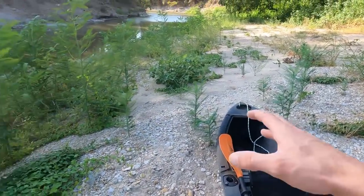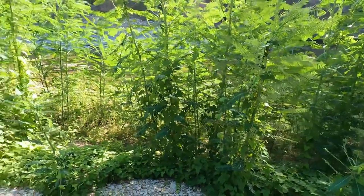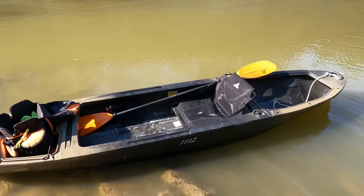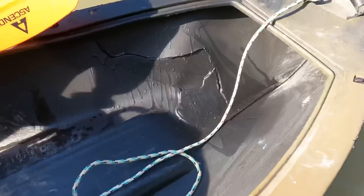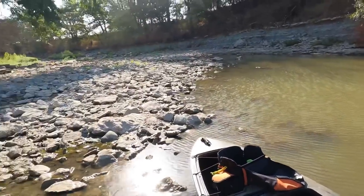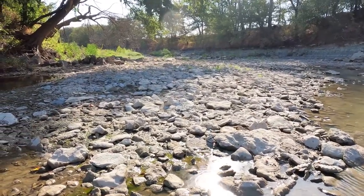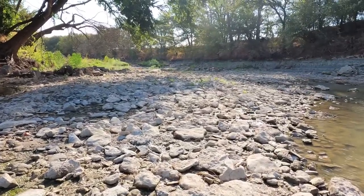Man, it's so grown up. Hope I can even get the kayak through this jungle. All right, the kayak made it across the pool. Looks like my patchwork is working. All that got knocked out and had a big hole right here. Cool, now we can get downstream, hopefully find a couple good ammonites to give away.